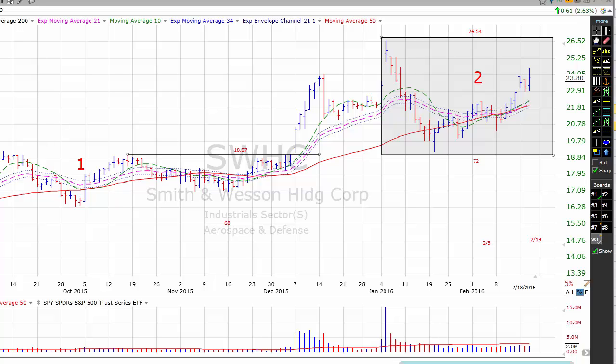Smith & Wesson manufactures firearms, including revolvers, pistols, rifles, and firearm-related products and accessories. The stock right now is working on this second stage base with a pivot point up here in the 26.54 area. This is a cup-shaped base and gets a 72% checklist rating. For aggressive traders looking for something to buy, you may want to keep an eye on Smith & Wesson as it breaks through its pivot point up here in the 26.54 area.